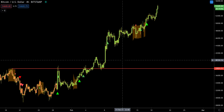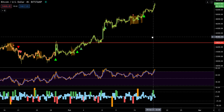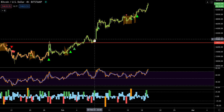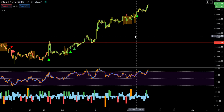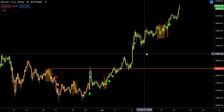Okay, so that's it on the actual 4-hour chart. And then if you go ahead and you get the indicators, it's the same thing if you're scalping, right? As long as the orange bar goes above the other two darker color bars, you're in an uptrend. It's good confirmation. And yeah, it's been glorious to be a Bitcoin trader.